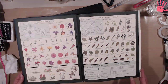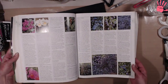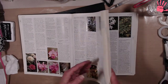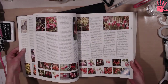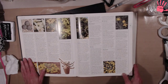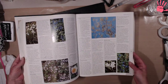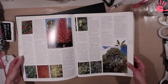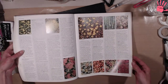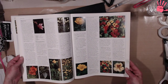Here's the inside cover. Look at this, it's amazing. And as much as I would love to cut it up for journals and such, I'm actually going to keep this book and use it for when I start gardening again. I think it's awesome. But I just wanted to share with you really quick on this.